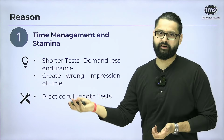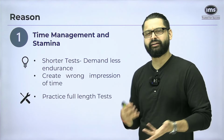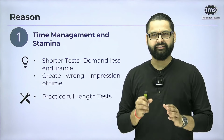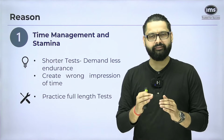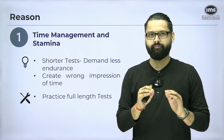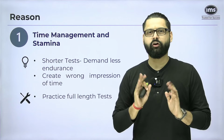Practice full-length tests. Very important. Instead of taking just sectionals, you should practice full-length tests. But then why have we given you sectionals? There is a reason behind it. Reason is that sectionals are there for you to build strength on that section. And that's all. The moment you think that you have built some level of strength, which we are going to talk about in the next slide, you should stop taking that.